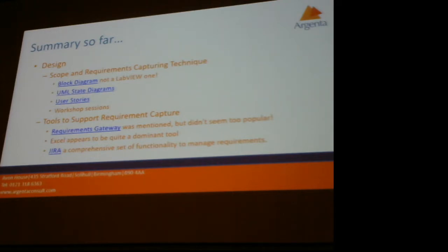Then we talked a little about tools that might support that. Requirements Gateway we mentioned, not so popular, not many people using that. Excel was probably the one that came up as the most commonly used. And then Jira was a more comprehensive set of tools that give you a bit more than just requirements capture. There's quite a lot to that, but some people are using that.